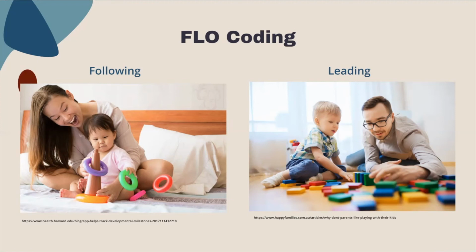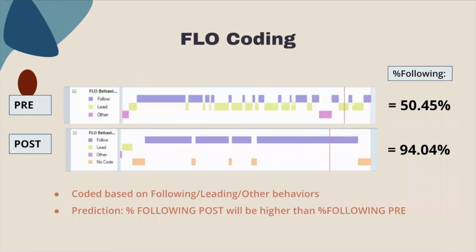Lastly, we also had a no-code variable, which was when the parent and the child's face and hands were out of the frame or it was indistinguishable what they were doing. So we coded all these videos and compared each caregiver's percent following behavior in the pre-intervention videos to the post-intervention videos. And this is an example of what our code comparisons would look like.